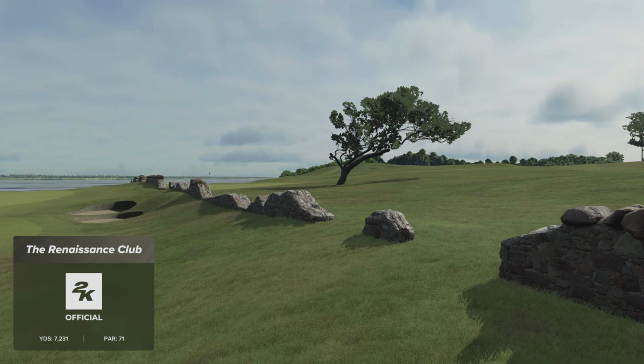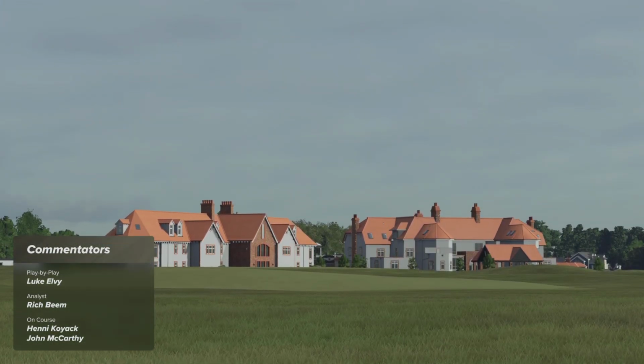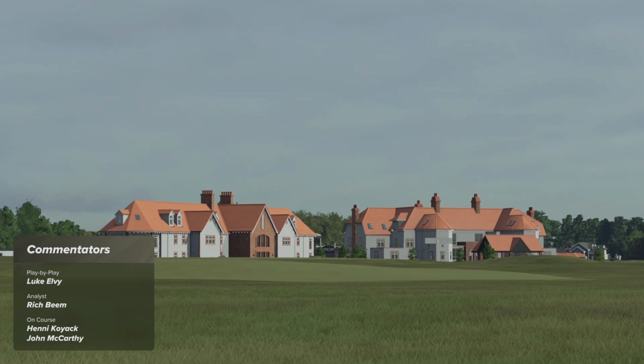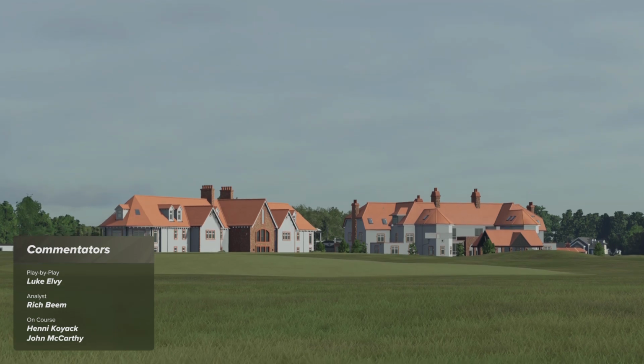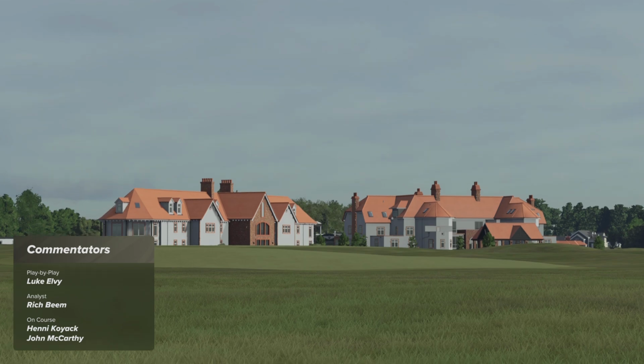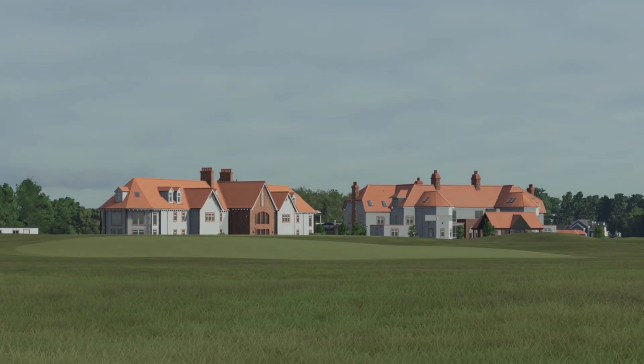Luke Elvey here alongside Rich Beam at the beautiful Renaissance Golf Club on the Scottish Gulf Coast, Rich, and this is a strong opener. It is. Scorecard yardage is 465 yards. You have to avoid that bunker down the left-hand side off the tee. You find the fairway, it opens up the green. It kind of sits caddy corner to the players for their second shot. Well, I'm looking forward to today, that's for sure.